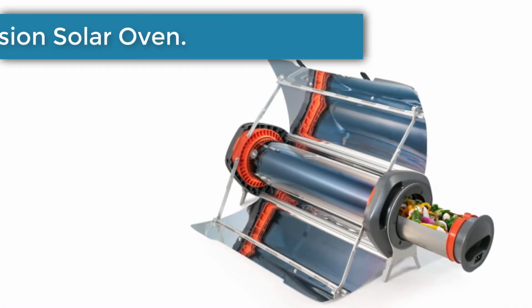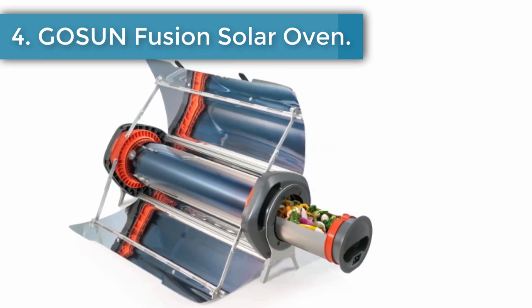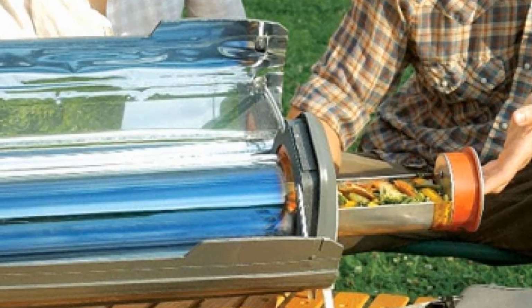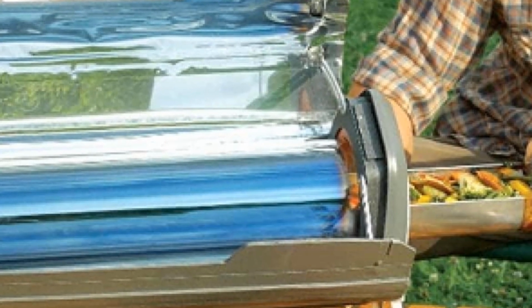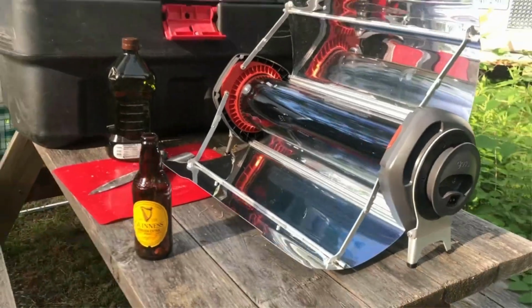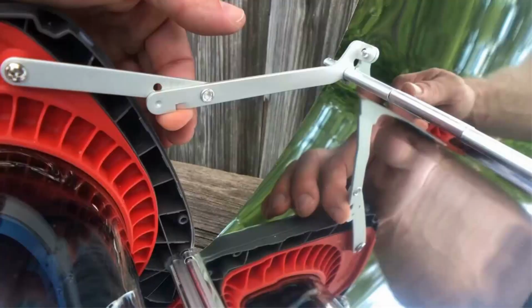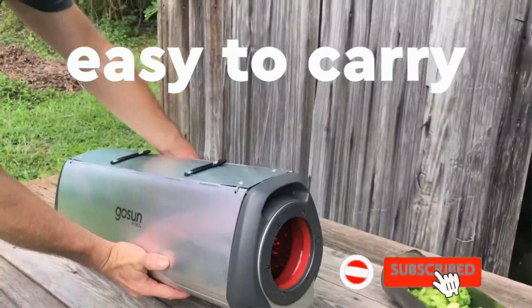Number 4. Gossan Fusion Solar Oven. Gossan Fusion Solar Oven is quite unique, unlike the other ovens that we reviewed. This is because it is a hybrid solar oven. If you wish to try out a solar oven slowly before you fully adjust, then this is a great pick. During the day, this solar oven will rely on the light rays to cook food. At night, the oven uses its 150-watt heating element to bake or warm up any food you have.